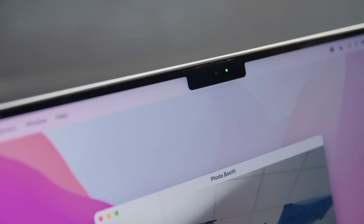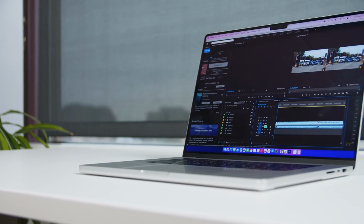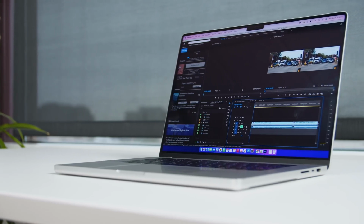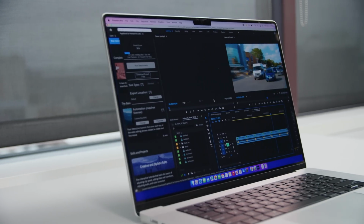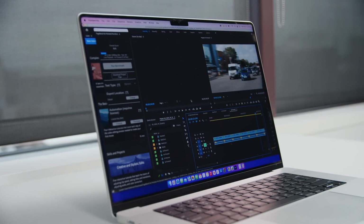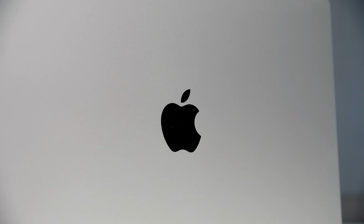Or take the screen, for example, which is now a mini LED panel with a variable ProMotion refresh rate of up to 120 Hertz. It looks incredible, and yes, even with the notch, I really appreciate just how tiny these bezels are too. But really, it's the M1 Pro and the M1 Max that make this such a breakthrough from a computing perspective. Hot, power-hungry, discrete GPUs finally have a legitimate rival, and Apple's implementation of that chip makes the MacBook Pro the best laptop for creative professionals, again, for the first time in a long time. And that's exactly what the MacBook Pro is always supposed to be.